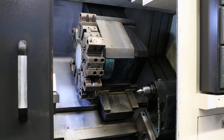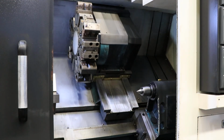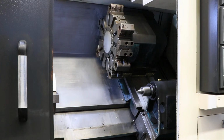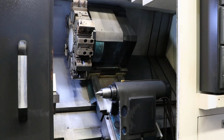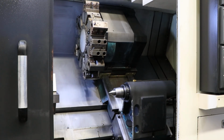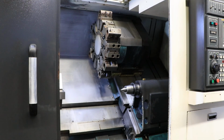The axes are quiet. It's a tow-along tailstock. Quill advance and retract.